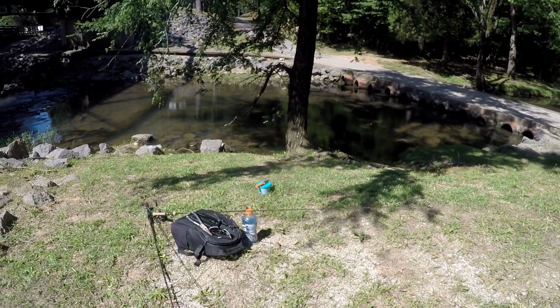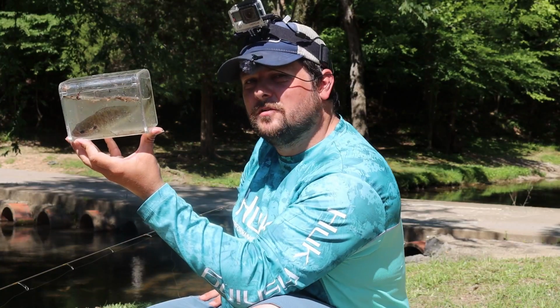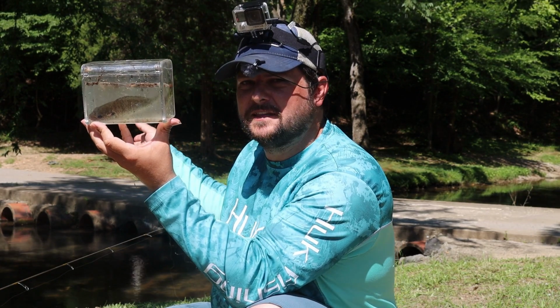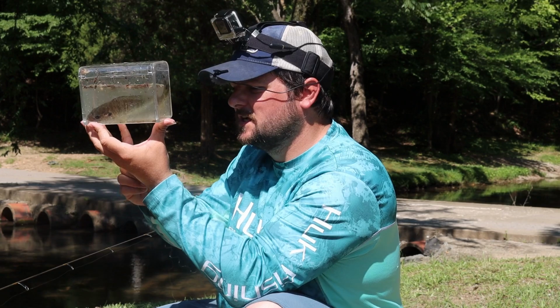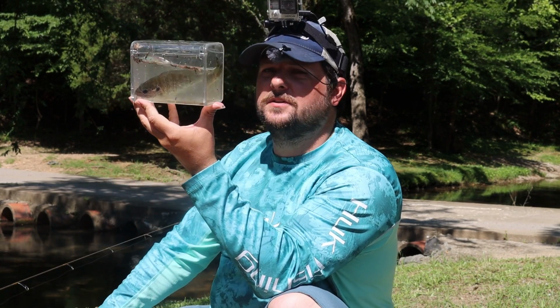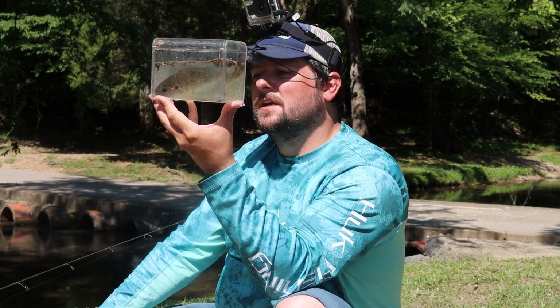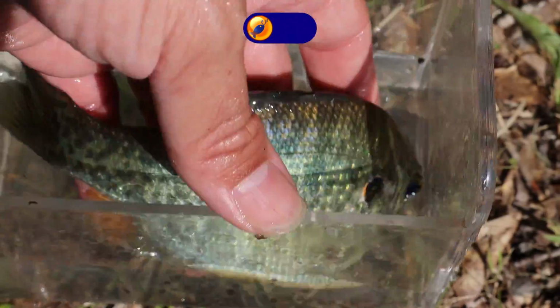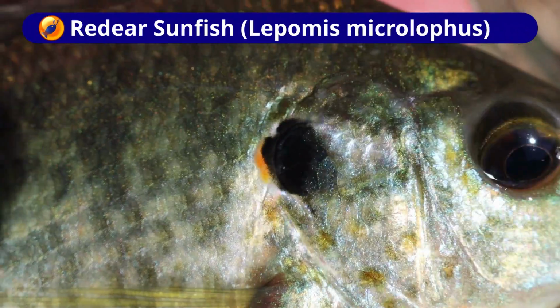Gorgeous. So unfortunately, I forgot to hit record after I got done filming that tricolor shiner release. So we completely missed the catch on this right here, which is yet again another new species for the channel, and actually it's a new species for me personally. The red ear sunfish. Aptly named thanks to that little colored patch behind his ear flap.